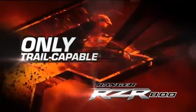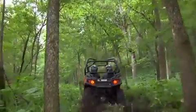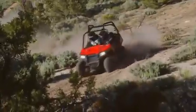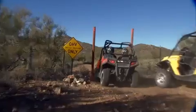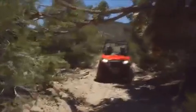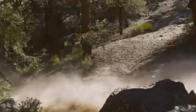Ranger RZR 800 is the first and only trail-capable side-by-side. At just 50 inches wide, it revolutionized recreational riding. To be a trail-capable machine, you have to be allowed on the trails. Ranger RZR 800 goes where the sport Pretenders can't, and outperforms them when it gets there, delivering the ultimate combination of power, suspension, and agility for tight trail riding.